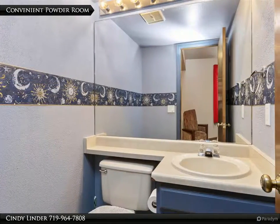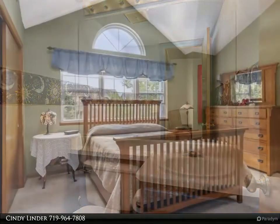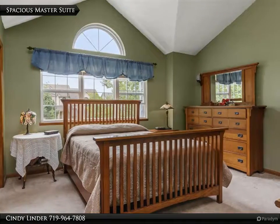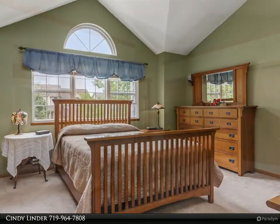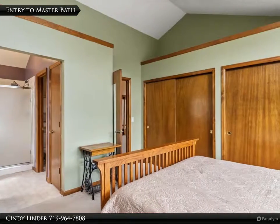Powder room is conveniently located off the family room. Upper-level spacious master bedroom has a large window and vaulted ceiling. Master bedroom grants entry to a full bath.